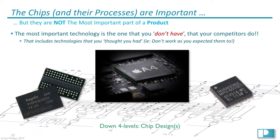So by the time we've got to the technology, which is kind of familiar to us, the digital technology which is inside the A4 chip, then we start to realize that perhaps the transistors are an important part of a product, a very important part of an electronic system product. It wouldn't work without it. But there's lots of other stuff in there that your smartphone wouldn't work without as well. And I think that it's become apparent that the most important technology that you have in your product is the one that you don't have. It's the one that you thought you had, or the one that your competitor has that you haven't got. And it's the fact that you've been able to include it in your product and therefore differentiate your product from the competitor is what's made it a very successful product.